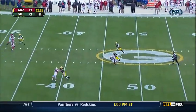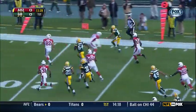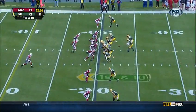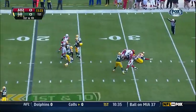Line drive, punt, Cobb. He's dangerous. Room to run. Inside the 40. Gets a block. And out of bounds at the 20. Cobb. Mike McCarthy said that's been the best aspect of this team so far. Special teams, and now down goes Rodgers.